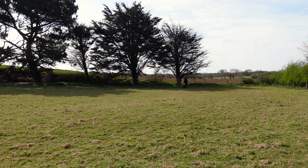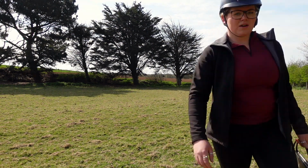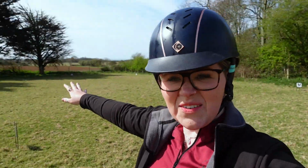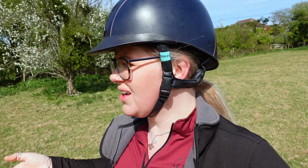And I'm going to set my arena 20 by 40. Obviously it's not going to be really, really accurate because I haven't got a measuring stick, but I'm going to do it by like foot steps. Let's try it. Right, so it's not very accurate and it's probably much smaller than what the arena is actually going to be, but I guess I'd rather practice in a smaller arena than a too big one. So it's all set out.